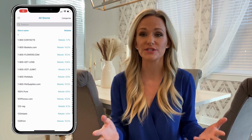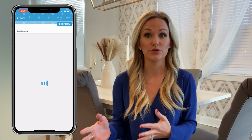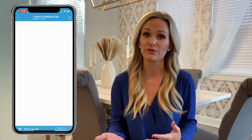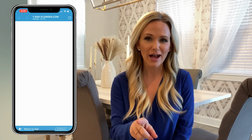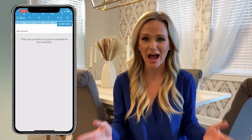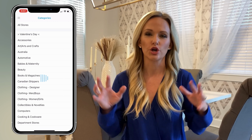On the side menu, you have the option to view all stores, which is a list of brands and retailers. The discount rate is shown on the left, and if you tap on a store, you'll see the deals they're offering. If you tap on one, you'll get more information about that deal. But look out, because not all stores on this page offer deals, even when it looks like there's a discount. So as you can see here, even though iConsumer shows that Best Western has a 5.1% discount, there's nothing if you tap on it.